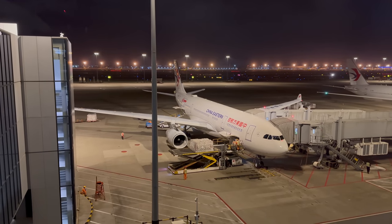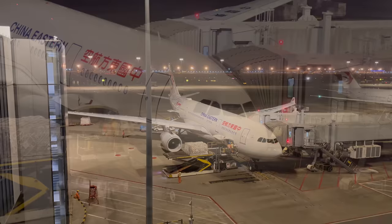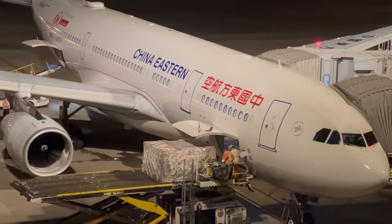Here's our aircraft that'll bring us to Singapore in a minute. It's a 9-year-old China Eastern Airbus A330-200, B-5942. It features two Rolls-Royce engines.